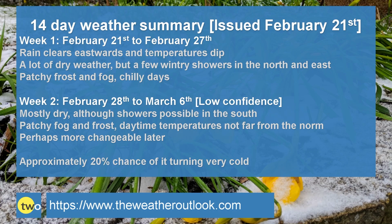Week 2, high pressure remains dominant, so it's a mostly dry scenario, although it could build a little bit further north. If that happens, showers may push into southern counties. Frost and fog continue. Daytime temperatures probably not far from the average. There is a sign, a weak sign really, of it turning more changeable later with an increasing risk of rain, something to keep an eye on. But also approximately 20% of the computer model runs in the ensemble are going for much colder conditions towards the very end of the second week and beyond. Perhaps indicative of developments in the stratosphere, which I discussed at the start of the video.